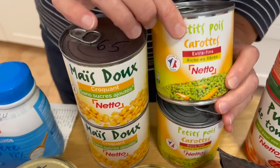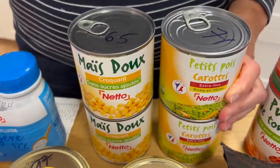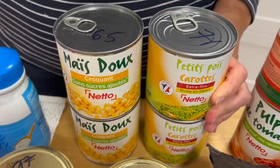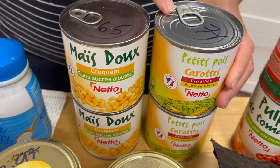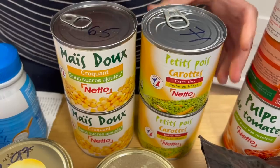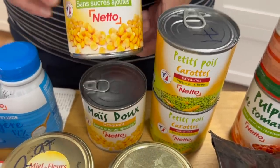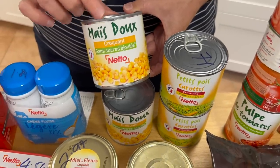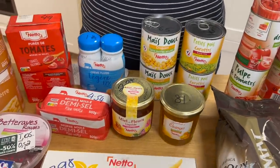Then we have here, and if you saw my last video, you'll know that I said plan for meals. So if I'm having something I've already cooked in the freezer, like cottage pie, I've got peas and carrots just to have with that. They're 71 cents for a tin of peas and carrots. And lastly from Netto, we've got tins of sweet corn and they're 65. Tinned products are really shooting up because of the price of making the tins.